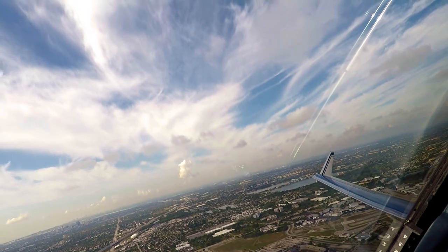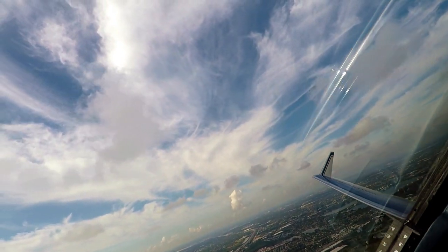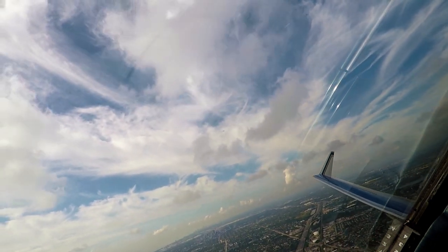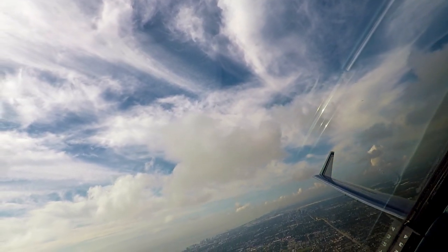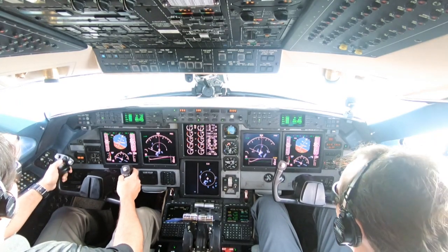Tower 9674 Delta, 5 miles north of the airport, requesting a push of landing. Number 44 Sierra, turn right and fly westbound. Turn right and fly westbound, 9674 Delta. And 44 Sierra, westbound. I got a plus 300, we're going to be turning towards him, okay?